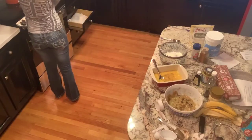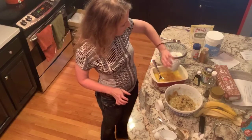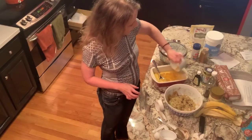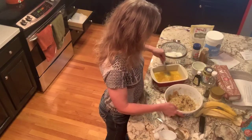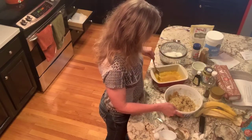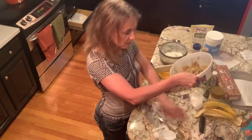Okay, so here's my melted ghee. Put that in there. Okay. I'm going to fold in all of this deliciousness.